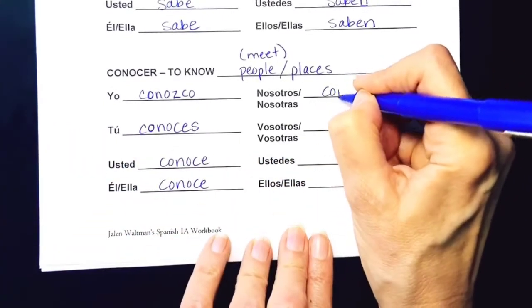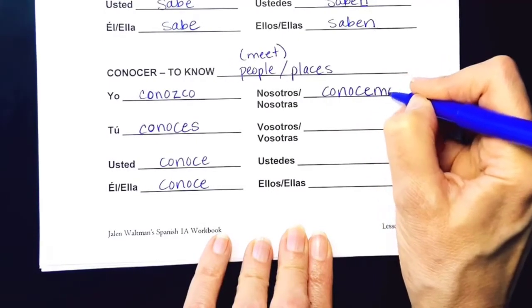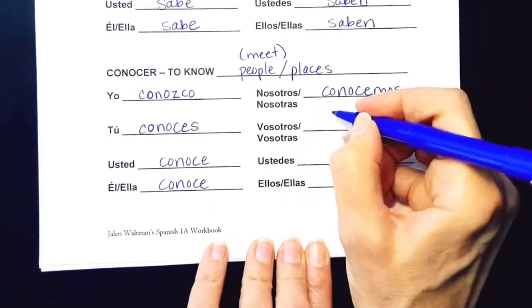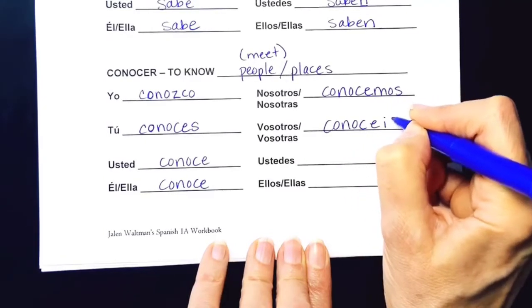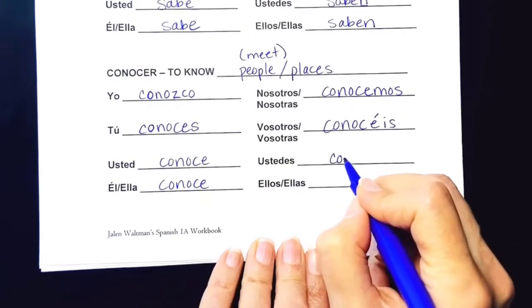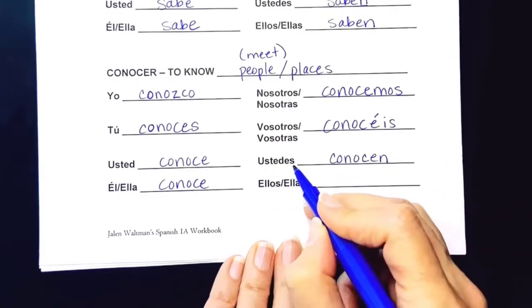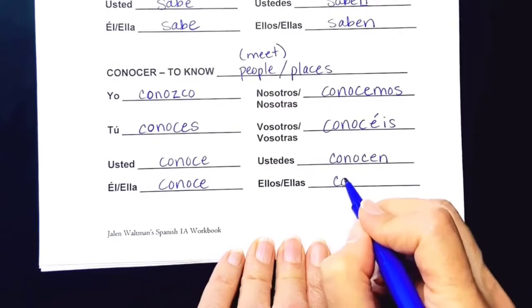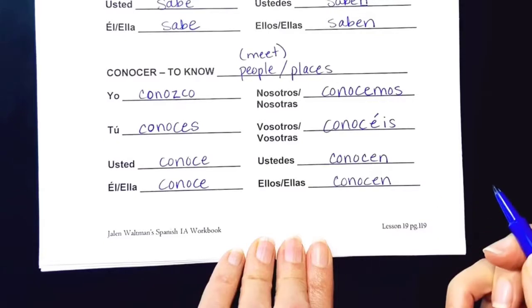Nosotros. Here's your stem. I know it's going to have an E because it's an ER verb, and nosotros verbs always end in mos in every tense. Vosotros, vosotras, conocéis. Accent mark on the E. Ustedes, ellos, and ellas. Okay, these ones always have to end in N because plural people, they do it or you all do it. These always end in N. Every tense, actually.